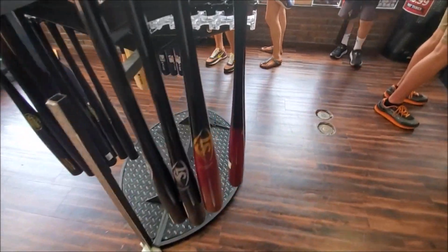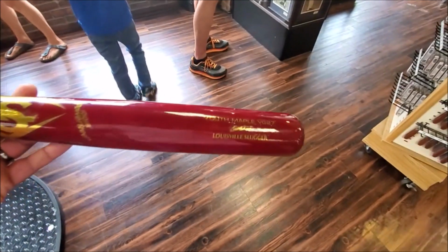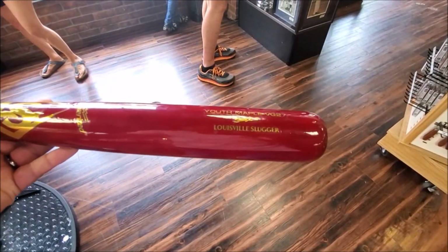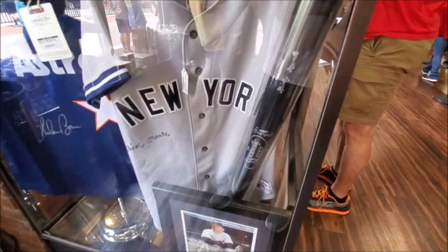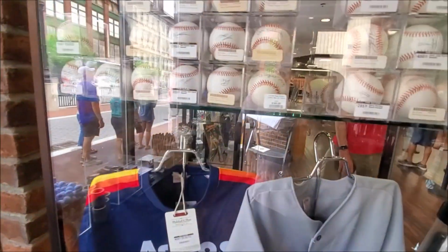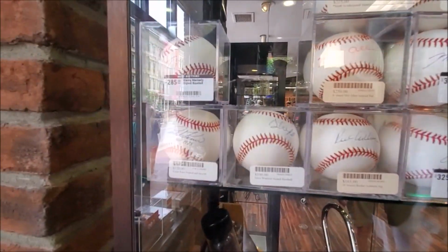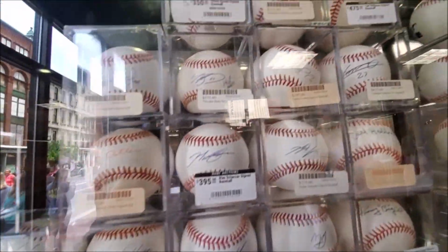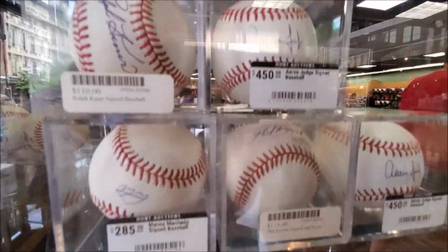This is really cool. Look at that. Youth Maple. Louisville Slugger. Really cool. Look at this. Golf baseball. Yeah, golf, baseball. Here's some, look like some signed baseballs here. $450 for that one.